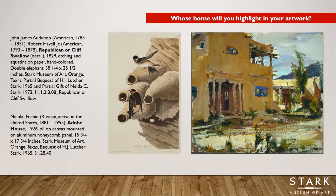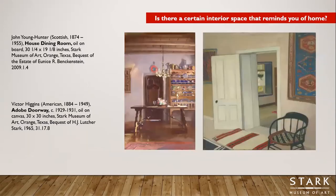And we'll see that with the Nikolai Fechin Adobe House painting. Now notice this painting has a lot of painterly qualities to it. We see lots of brush strokes, and there's lots of energy. So while it's realistic, it's still kind of starting to venture into that abstract area.